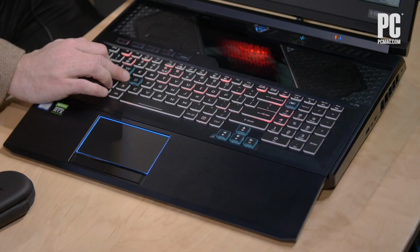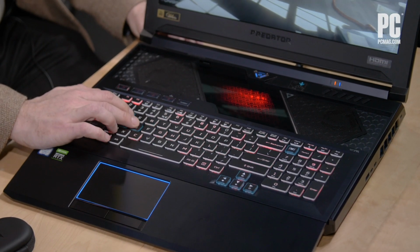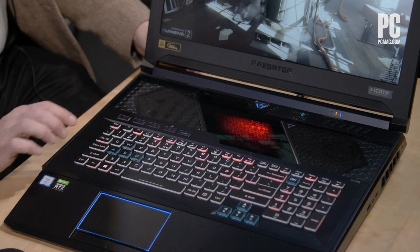It's too heavy and too big to put on an airplane tray table. Look at the size of this thing. It would never fit on one. So this is kind of like, I have the option to take my almost gaming desktop with me and use it once I get there. But in transit, not so much.